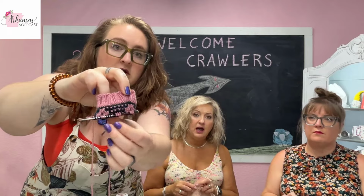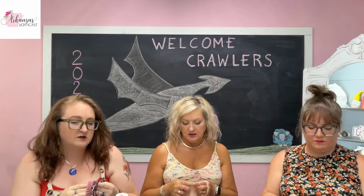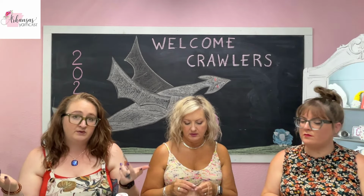Is that with this pink dark our UR from the Sock Yarn Society? It is. It's February's Sock Yarn Society color. It's really pretty. And I'm using 2 different bases because that's what I had.